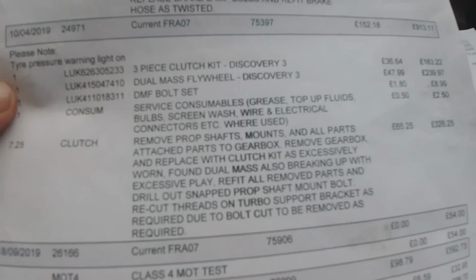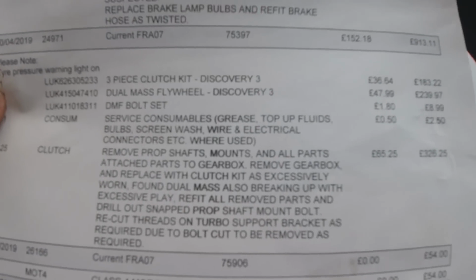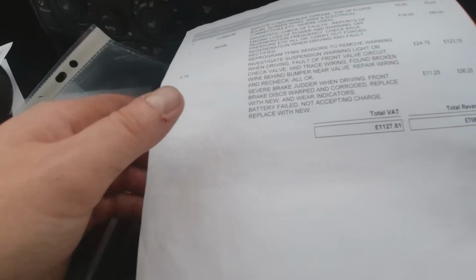3-piece clutch kit done. Again, this was a year ago. Bang on a year ago. 3-piece clutch, dual mass flywheel. Absolutely lucked out, guys. Absolutely lucked out.